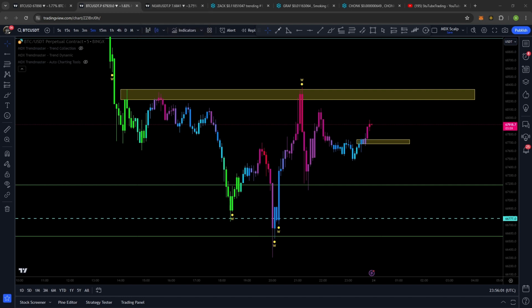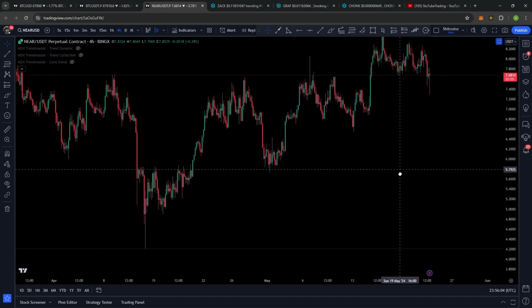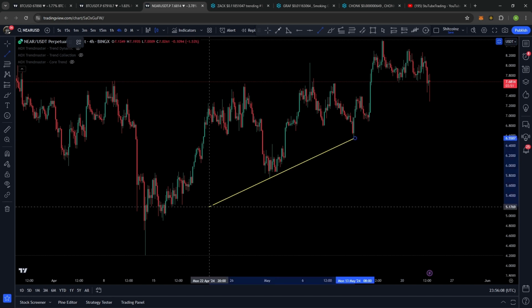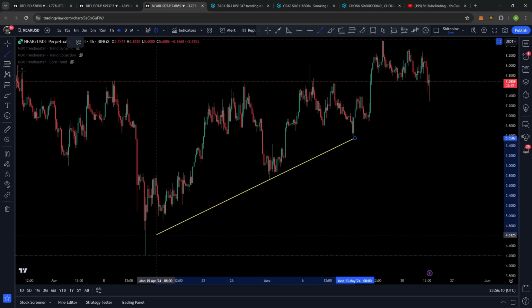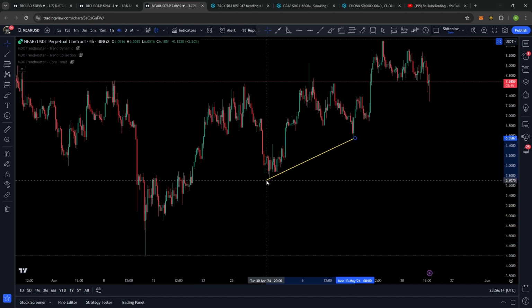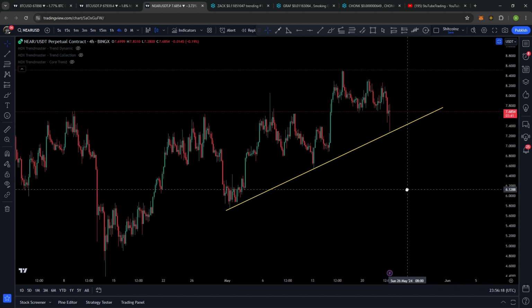Zeus, what time? Oh, that's a 4 hour chart on NEAR you're looking at. Yeah, same as me. You're looking at a bit of a channel, it looks like. I like to use wicks when I look for trend lines. When I look for trend lines, I like exact touch points.